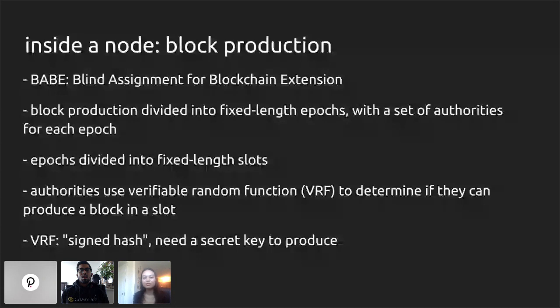What this means is that block production is divided into fixed length epochs, and each epoch has a certain set of authorities for that epoch, as well as other configuration info. It doesn't change throughout the epoch, and then the epoch is divided into fixed length slots. For each slot, there can be between 0 to many authorities that can authorize a block for that slot. Ideally it's 1, but in reality it could be a different number.